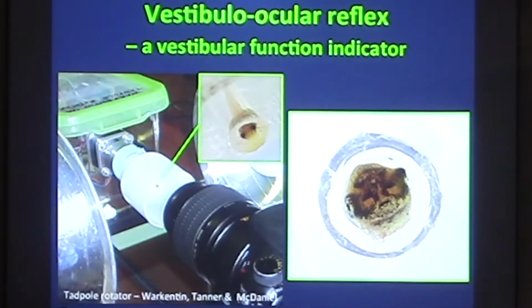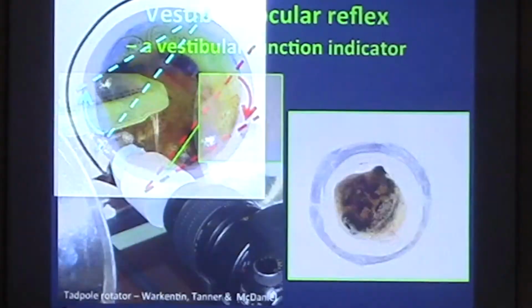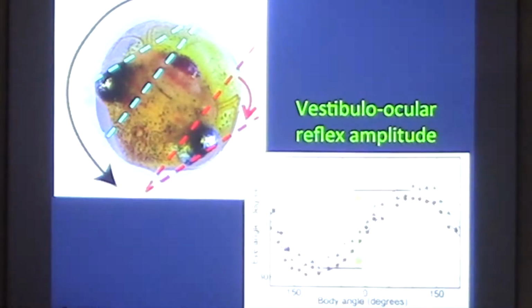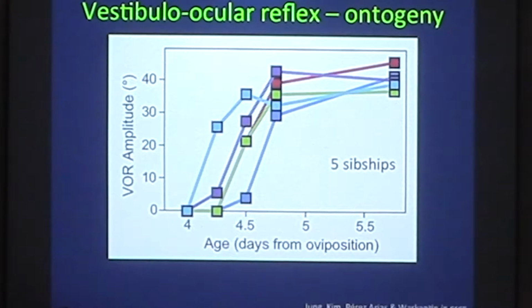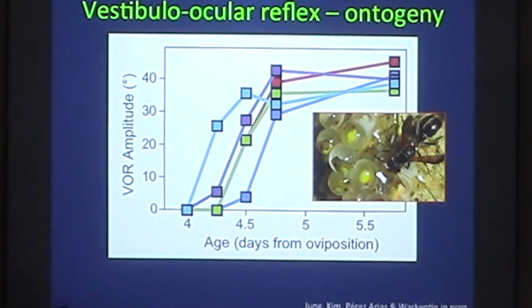So we can put a newly hatched tadpole in our custom-made tadpole rotator, turn it, take pictures of its little face, and then measure the eye angle, thank you many undergrads, and calculate the reflex strength from that curve fit. So this shows VOR amplitude across age for 5 different clutches, and we see that it increases dramatically at 4 days, matching the escape hatching ontogeny.